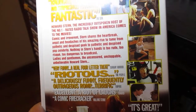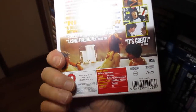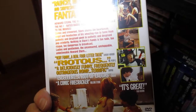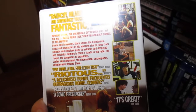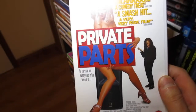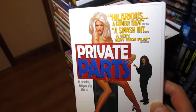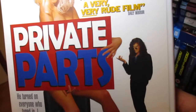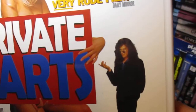And this is the UK version DVD. You still can't get this on Blu-ray either, to my knowledge. But at least this is a good anamorphic transfer. It's not too bad. It's pretty good actually. But that's Private Parts, starring Howard Stern when he had his long hair. I think his hair's a bit shorter now actually.